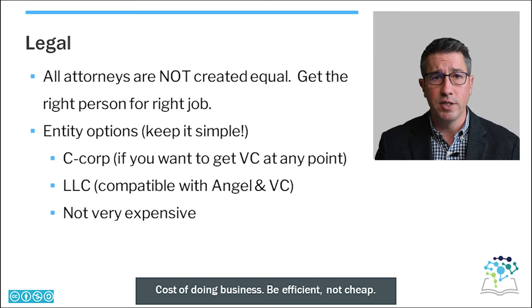The same way all engineers don't know the same type of engineering, attorneys specialize. Some do real estate, others IP, and others business contracts. At Spark, we have a main attorney for contracts and investments, another for IP, another for trademark, and another for business liability. Let's go over a couple of key categories where you will need legal assistance.